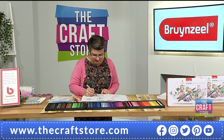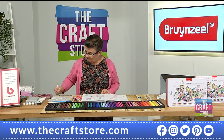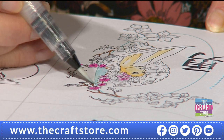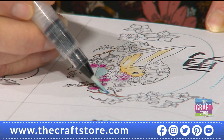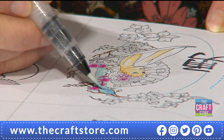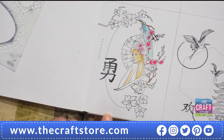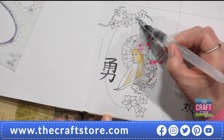I can go back in now. I can start adding a little bit more definition and colour using the brush onto a block. And I said, this paper isn't watercolour, and it's doing really well, actually. It is, isn't it? Yeah, absolutely.